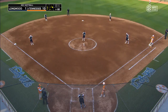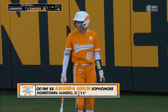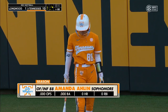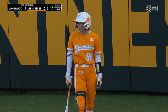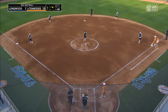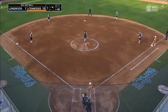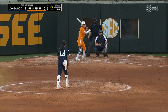First plate appearance of the weekend for Holland, looking for her first hit of the season, just her second at-bat. Primarily utilized as a pinch runner, the sophomore Holland is from Bamberg, South Carolina. She had 24 starts last season for Tennessee. You're seeing Longwood's middle infield talking to each other. They're playing deep, trying to get the long angle, trying to roll up a double play, support their pitcher here.